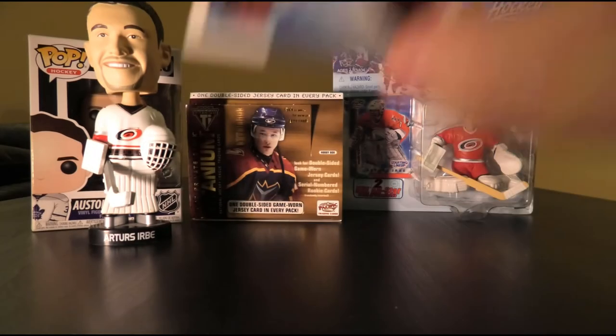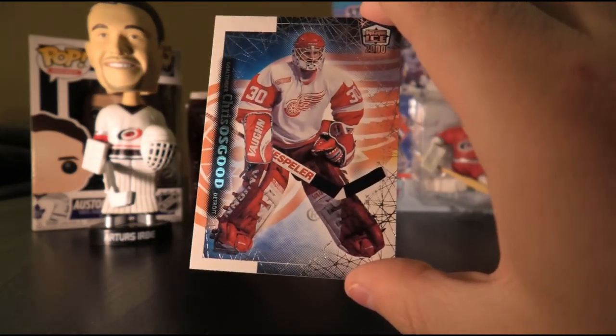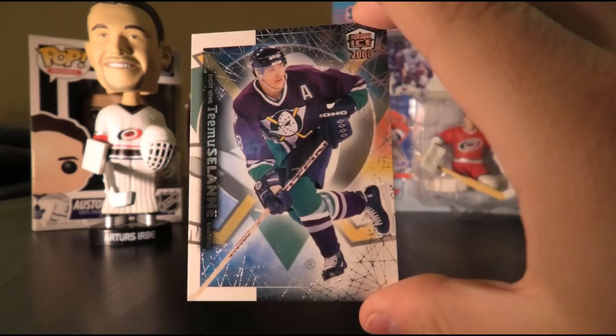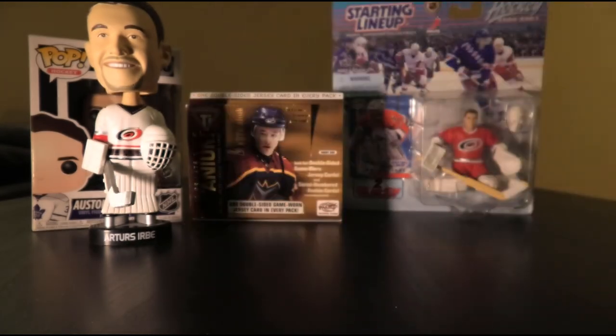Olaf Kölzig, Chris Osgood. Don't know where the hell I got Chelios from. Teemu Selänne, Nikolai Antropov, and Sergei Fedorov.